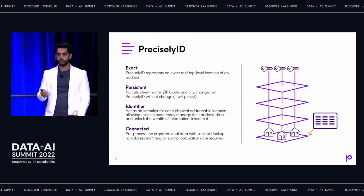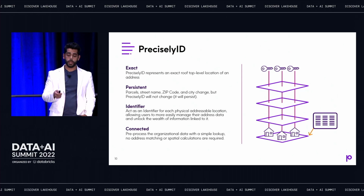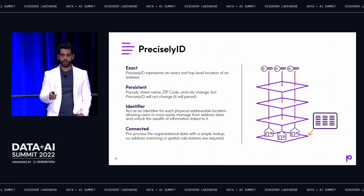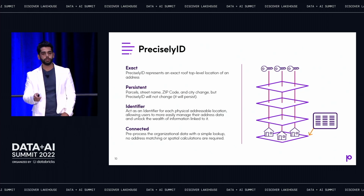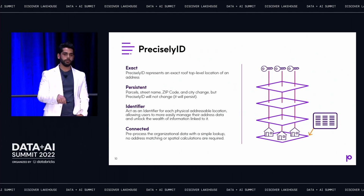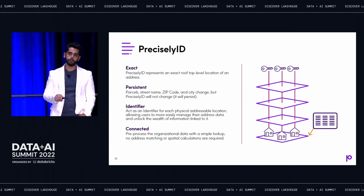There is an argument that having 10,000 attributes can also give you false positives. An overwhelming number of columns or attributes is not good. I agree, but it's not good when the data is not good. It's the best thing ever to happen to address data because it's accurate data. Starting from exact to connected, we will give you point level location, we will give you best of breed location and demographic data.